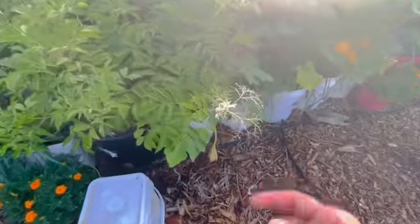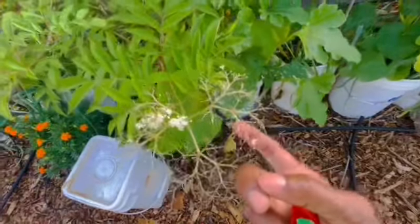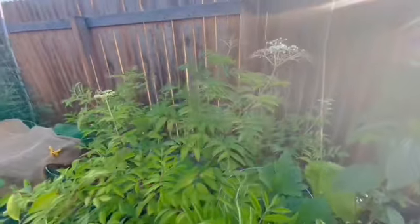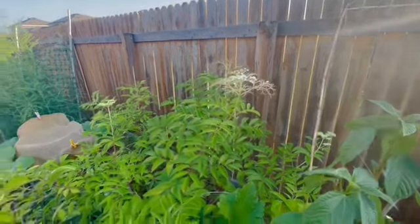As you can see, my elderberry, it's probably not going to produce any berries. It might be a few on there, but the flowers have been knocked off, and you all probably can't see that because the sun is, like I said, just coming up. Flowers have been knocked off.